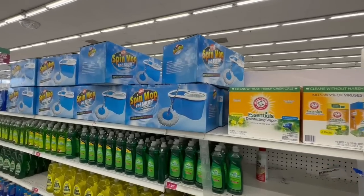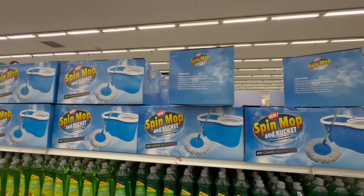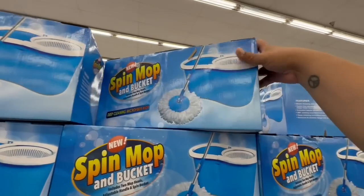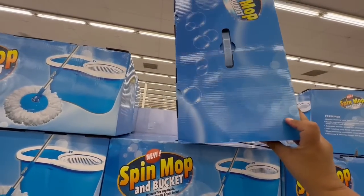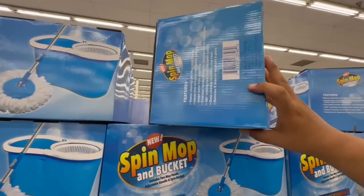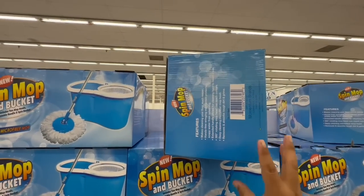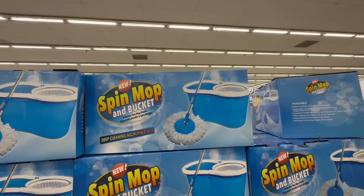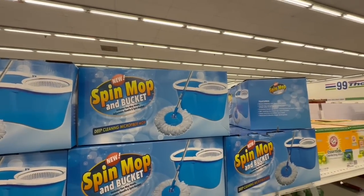Oh, and they have the spin mop. I've always wanted one. Have you guys tried it yet? It looks really nice. Let's see, how much is it actually? It's not priced. Of course it's not. All right, let me check the price real quick for you guys. So hold on one sec. All right, so it is $12.99. The price point is actually really good because I know the official one is like $40. So if you want to try something like this, it's not a bad deal.